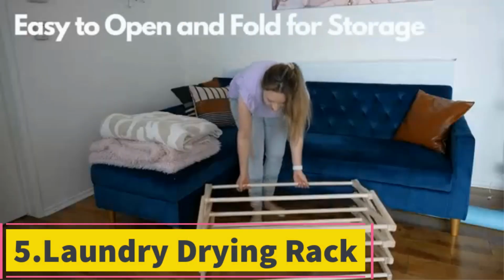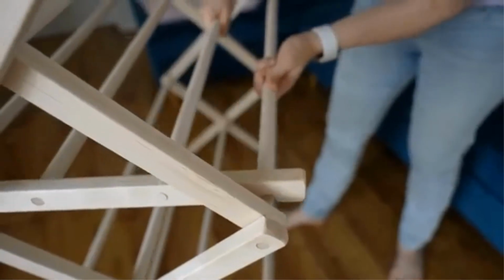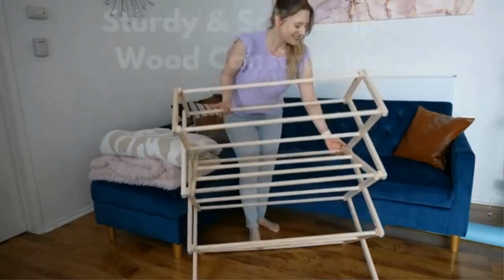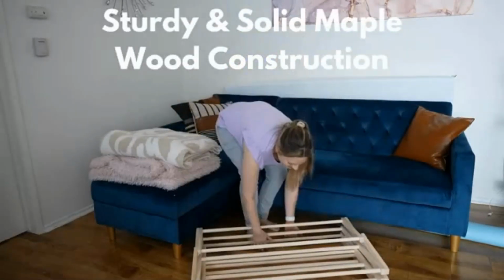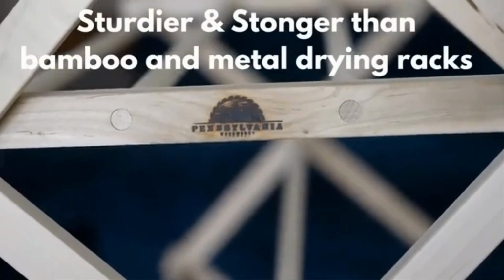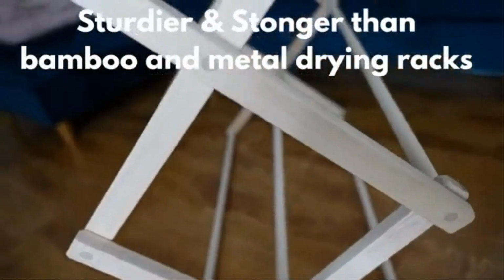Product 5. Product name: Laundry Drying Rack. The Amazon Basics foldable portable laundry drying rack is a practical and versatile solution for air drying clothes both indoors and outdoors. With dimensions of 29.4 by 14.8 by 41.9 inches, L x W x H, this drying rack offers ample space to hang clothing, towels, and other items without occupying too much room.